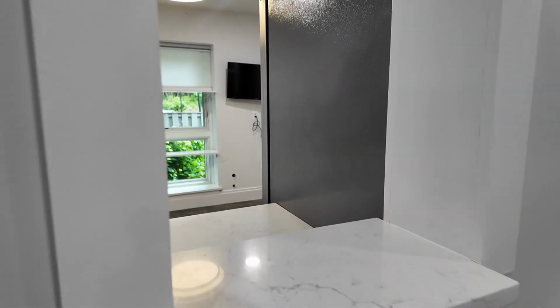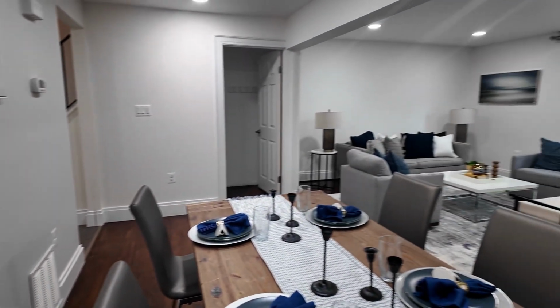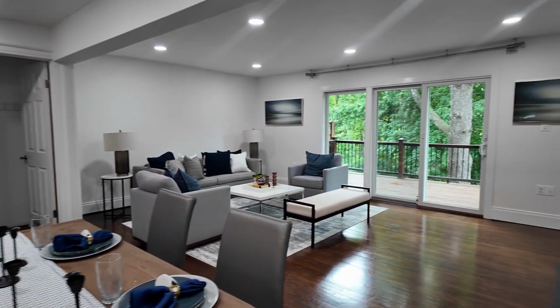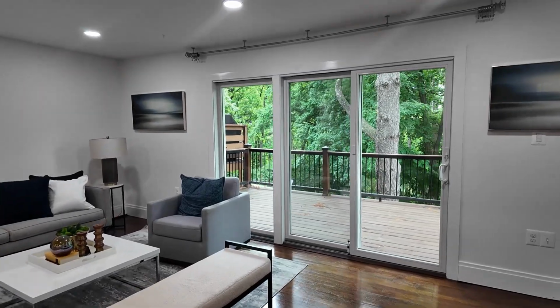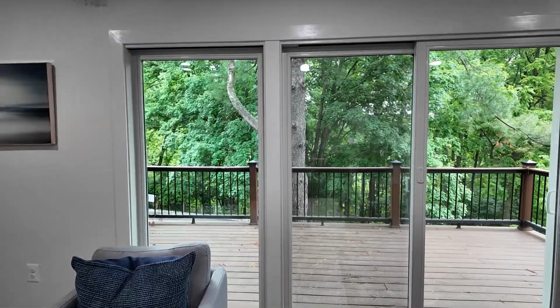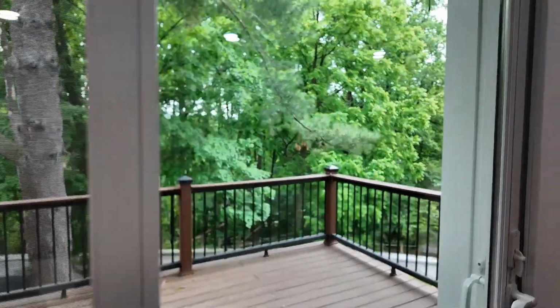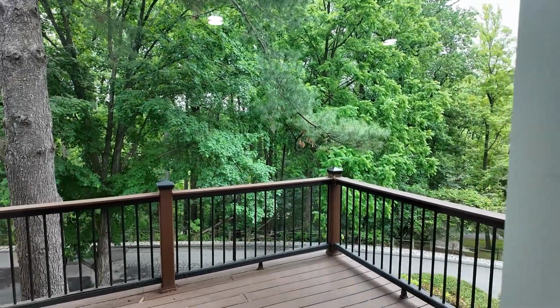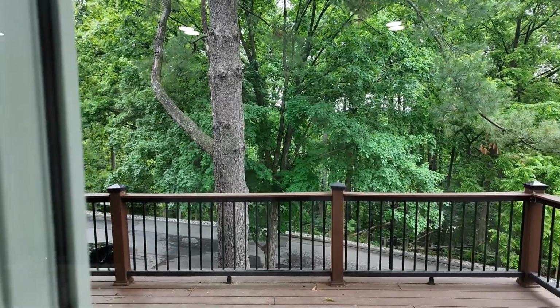You have this nice little window here in case you need to serve a pie to your guests, like the old days. This is really cool. You have these nice sliding doors here that act as windows. Again, like I said, you're up here above 83. So you have a lot of greenery.